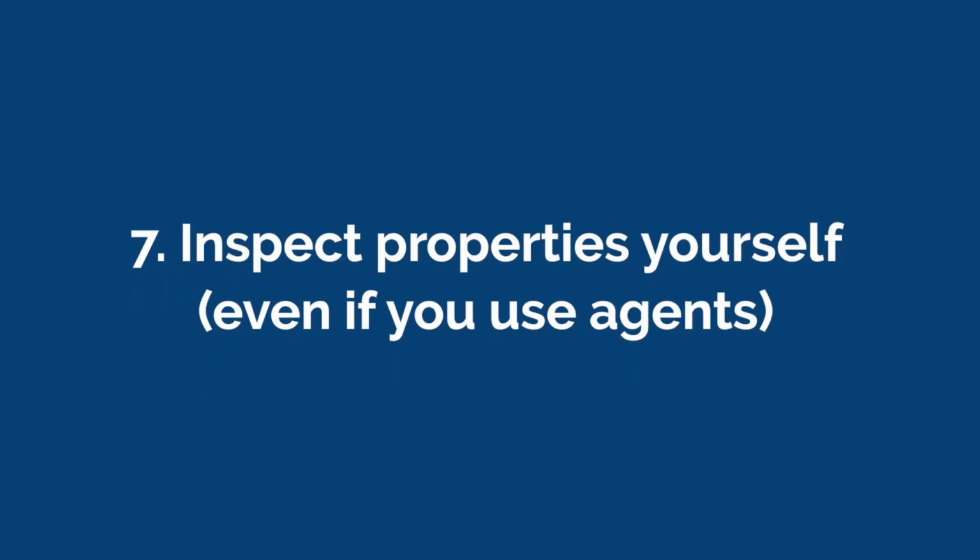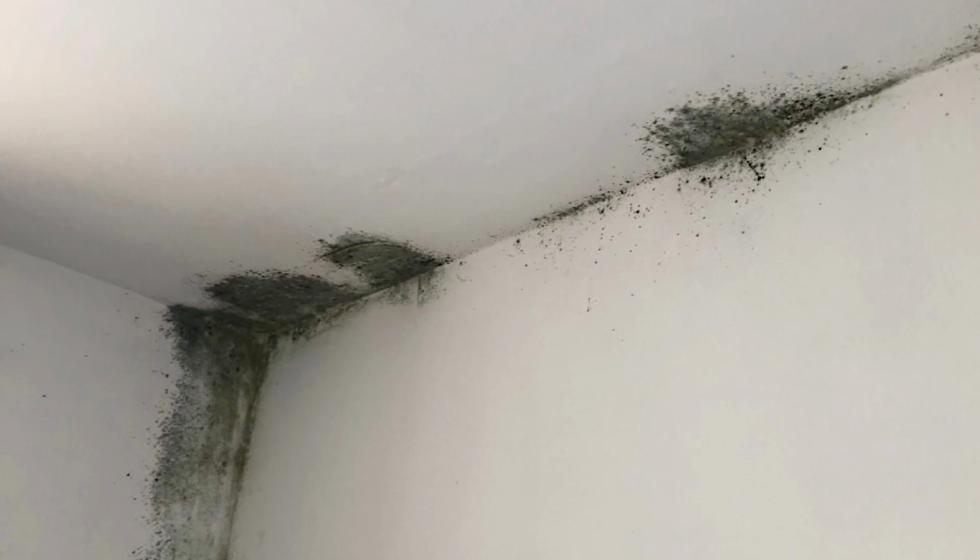The next one is to inspect properties yourself. And you can do this even if you have an agent. Just go together with the agent and do this before the Renters' Rights Bill comes in, before it becomes an act, and go around with a critical eye and think, are they of a decent standard? Are there any hazards? Is anything dangerous? Are there any repairs that need doing? And have there been any complaints about damp and mold?